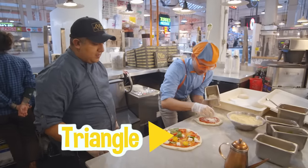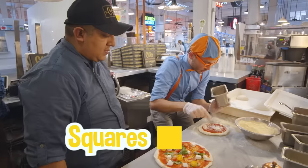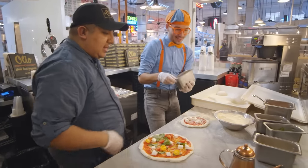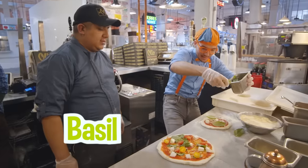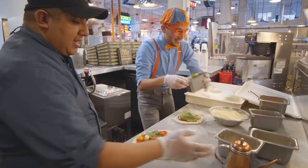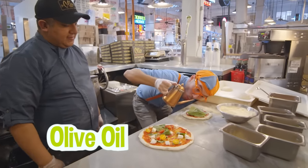Okay, so I'll put some of those little triangles and squares. Put some more squares. After that, you need to put the basil a little bit. Fresh basil. Yummy. Whoa. That's a lot of basil. Yeah. And olive oil on the top. And a little bit of olive oil. Here we go.